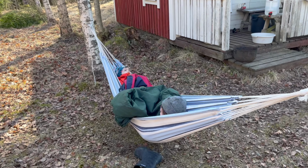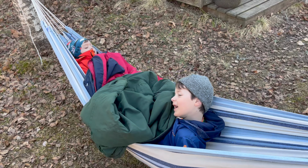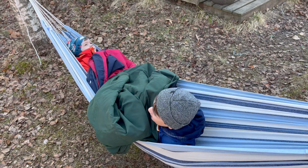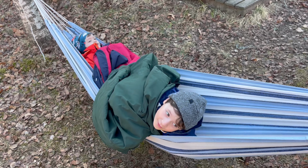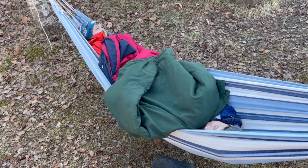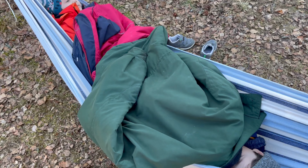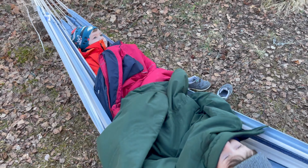It's so quiet here. Are you sleeping? Yes. I'm tired and it's so cold. Are you still cold with the jacket on? Yeah. It's more blanket. Soon it will get warm.